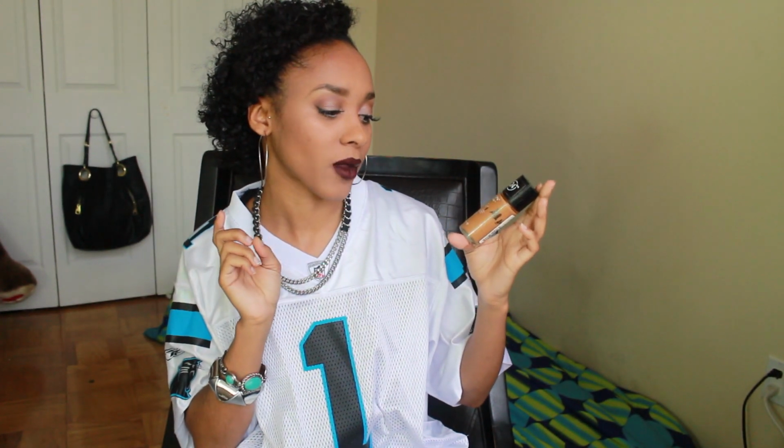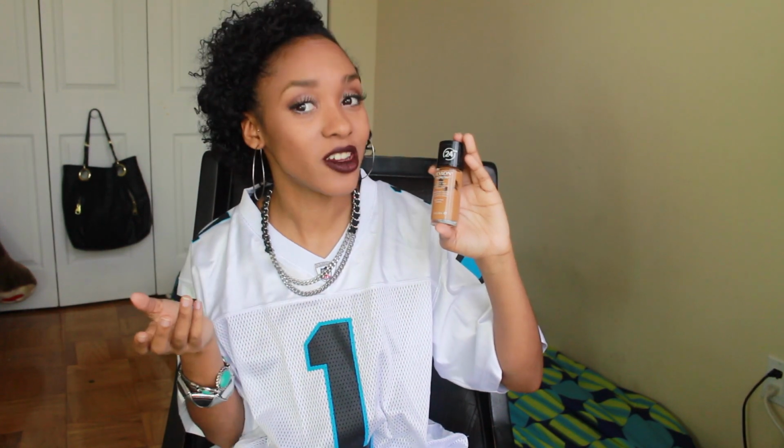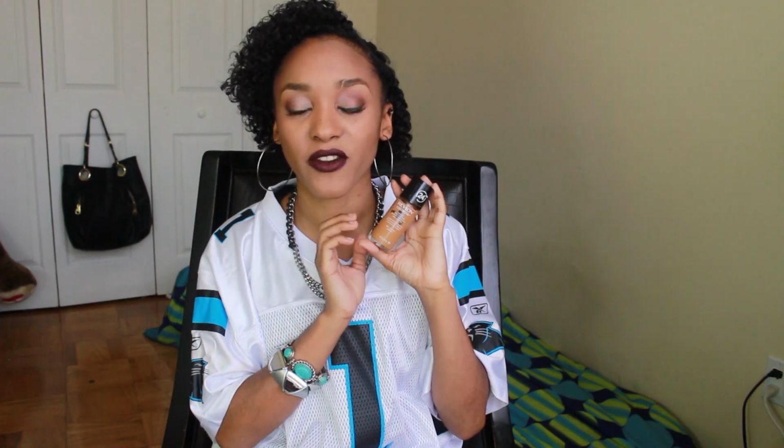Revlon Color Stay foundation, and this one is in the color 400 Caramel. Now this color is definitely too dark for me. Every time I wear it, it just makes me look really dark and really bright, kind of. But other than that, it's a really good foundation. It's a really thick consistency. This foundation is super pigmented. A little bit of this one goes a long way, and it's definitely medium to buildable. It's definitely buildable, but you can get really cakey with this foundation really quick if you're not careful. The only thing that I don't like about this is that it doesn't have a pump, and it has a chemical type of smell to it, and that's what I don't like about this foundation.